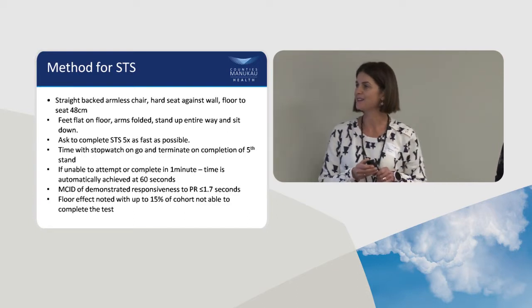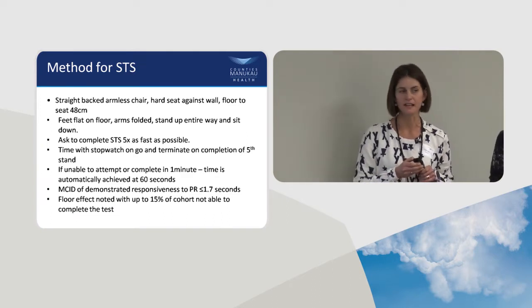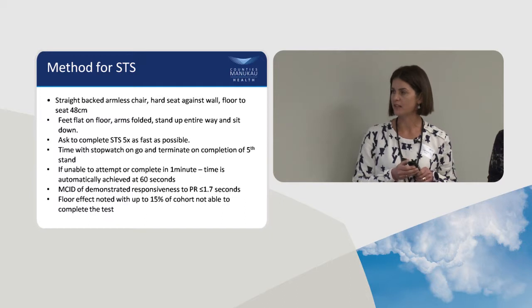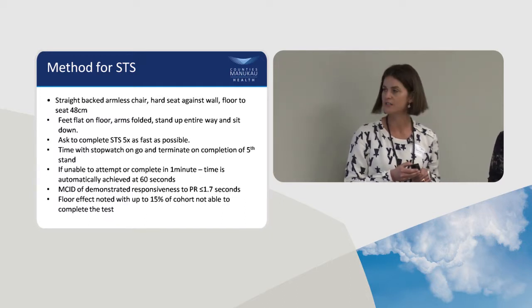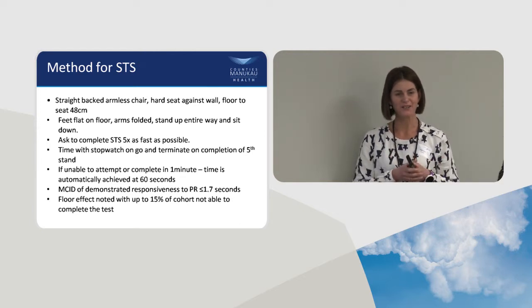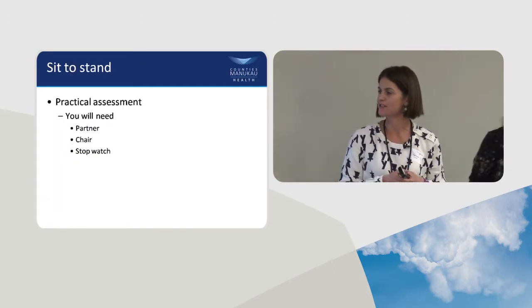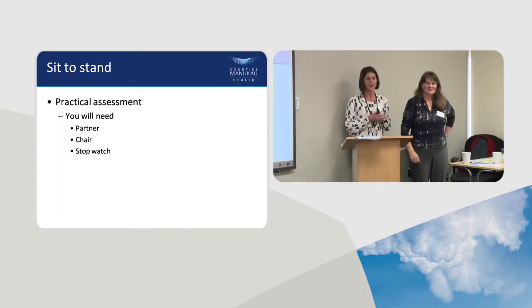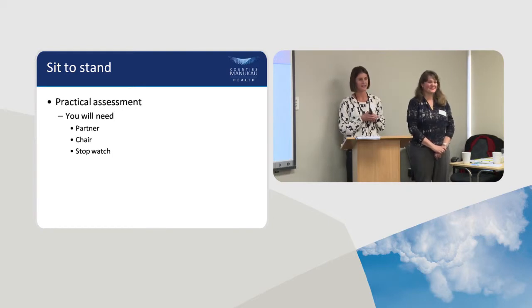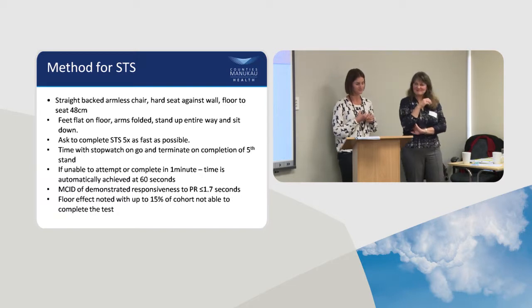Just to show you a little bit more, here's the method involved for the sit to stand test, and I thought we might actually have a go at this, because it's a good chance to introduce yourself to your neighbour if you haven't done so already, and then you've really got the grasp of the test to take home to your clinical practice. So what you need is to introduce yourself to the person sitting next to you, and all you need is a chair and a stopwatch, and I'm sure many of you have got iPhones that might have a timing device. So if you would like to follow the instructions.